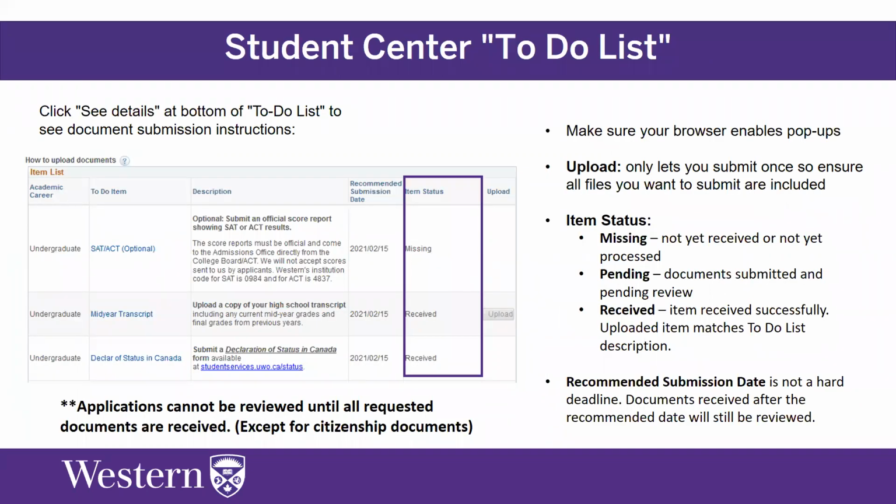So depending on what curriculum and country that student is studying in, each checklist will look a little bit different. So this is an example of some of the things that might be asked for, as well as what it would look like. So it would have a description of the item and say how it needs to be submitted. Everything can either be uploaded or it's a digital form that can be filled out.